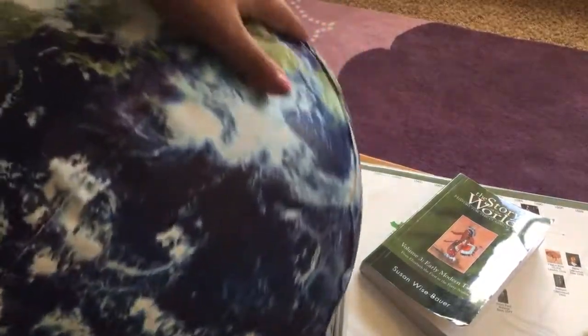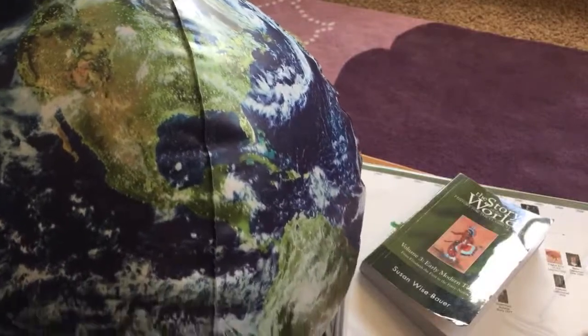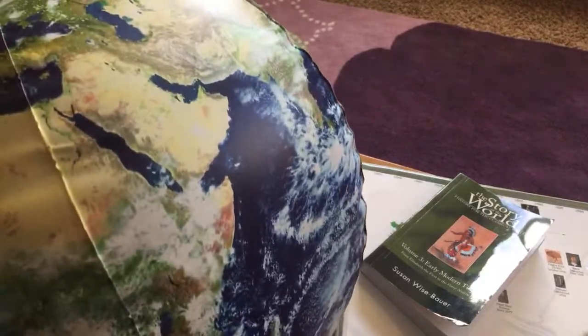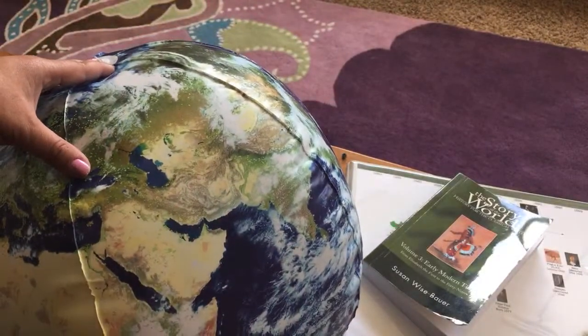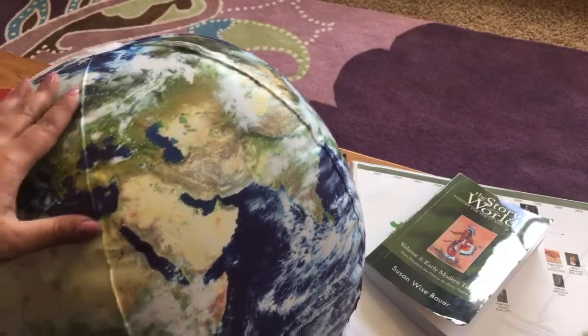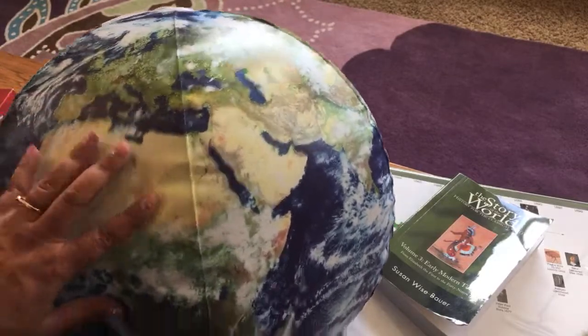Okay, my favorite globe. Lots of people have globes on stands that are hard. I have this beach ball that has satellite imaging on it, so there are no political boundary lines. And what's great about this is no matter what age you're teaching, no matter what time period you're teaching, like I could be teaching about the Fertile Crescent and Babylon, and then flip straight over into modern day countries like United Arab Emirates, whatever, I can still use this globe and it's always going to be accurate because this is just the satellite imaging.